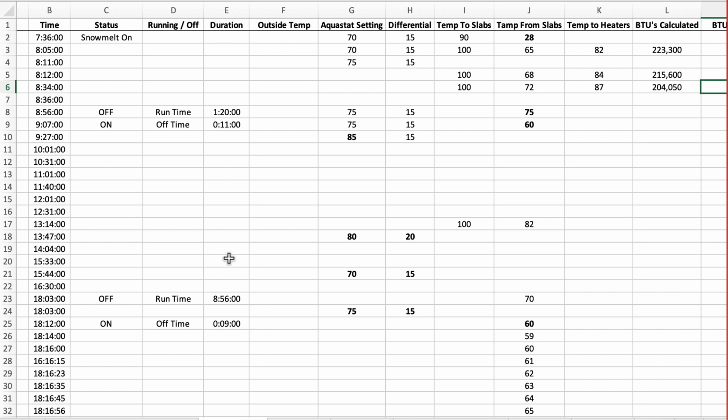So anyway, one of the things I did on the 31st that I kind of wish I hadn't done, but that's okay, is at some point in the mid-morning, I also turned on the Radiant, and I had that going. And really, the snowmelt did turn off at 8:56. So from 7:36 to 8:56, it did hit an aquastat setting of 75, and it did turn off. Okay, and then it was off for about 11 minutes, and it turned on again at 9:07.